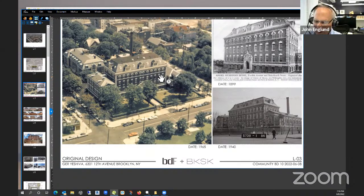The architect for the building is George H. Streeton. He was a Cornell graduate and was recognized for the design of quite a number of Catholic buildings, most notably Catholic churches: the Cathedral Basilica of St. James in downtown Brooklyn, St. Cyril and Methodius in Hell's Kitchen in Manhattan, St. Joseph's Church in Greenwich Village, all three of them very distinguished buildings.